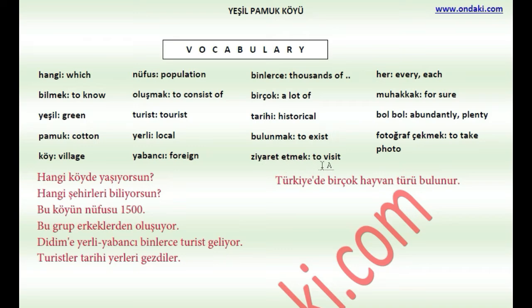Ziyaret etmek is to visit. Okay, her hafta annemi ziyaret ederim. So every week I visit my mom. Annemi ziyaret ederim. Her hafta, every week. Annemi, my mother, ziyaret ederim. I visit my mother. And here is "every" we used here.